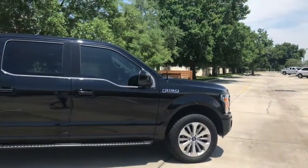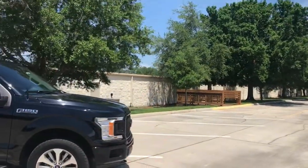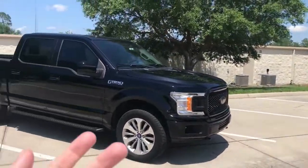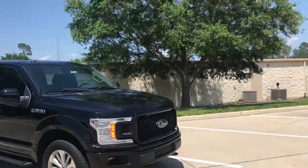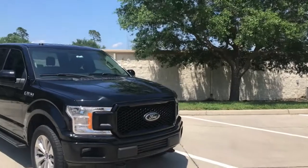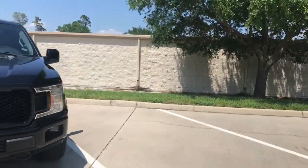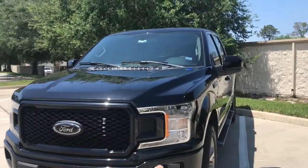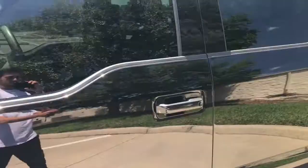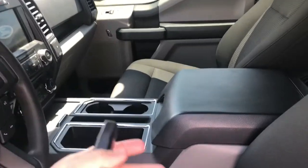If you've been following the channel, you would know that this is a work truck, but I have customized it to look more luxurious, more high-end, to not look like a work truck. The STX package is an XL trim, the base trim level, but they have put different features on it, like body-colored grills and body-colored bumpers. You get the center console in the middle, which does not come with that on lower trim levels.